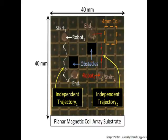We want to be able to control them individually so we can have some robots here doing one thing, and some robots there doing something else at the same time, Capellari said. The team developed a system for controlling the robots with individual magnetic fields from an array of tiny coils. The robots are too small to put batteries on them, so they can't have onboard power. We use magnetic fields to generate forces on the robots. It's like using many force fields, Capellari said.